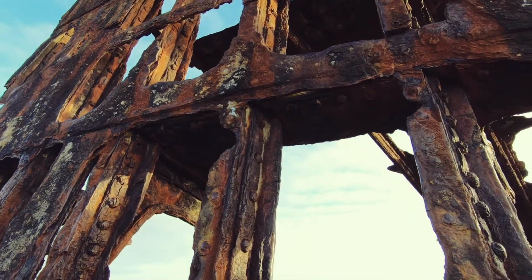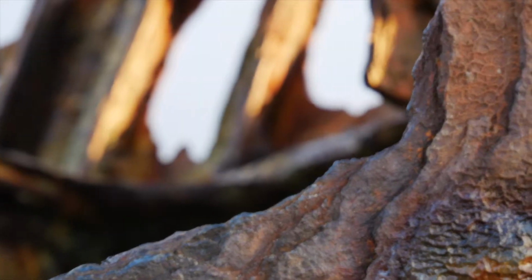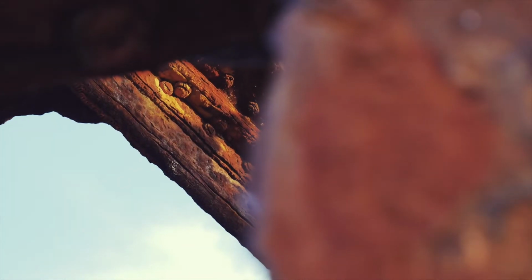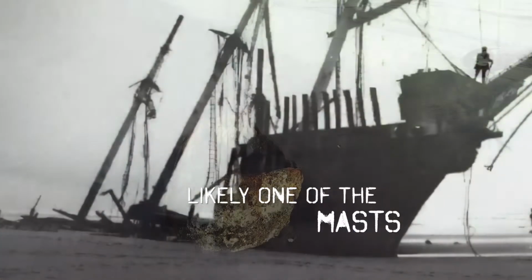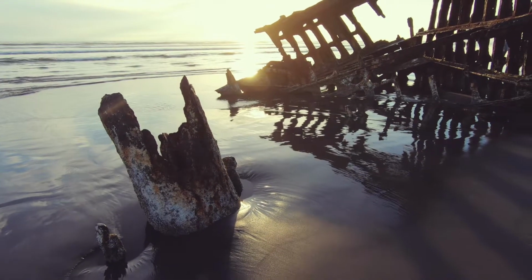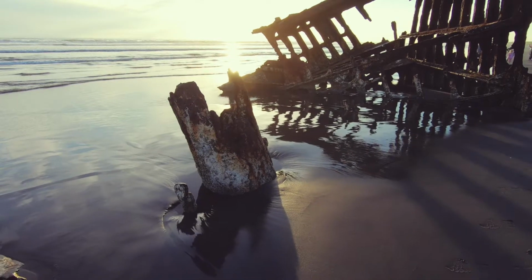So the rust that's formed here has just turned into something incredibly artistic. It really is beautiful in an incredibly rustic way. I'm gonna get out like that too. So you can look down here. There are a couple of other pieces. There's one. This looks like it could have been a mast or something. But there are just other parts that the sand and the sea have slowly been consuming. I suspect there are many other parts of the ship that are now deeply buried within the sand.